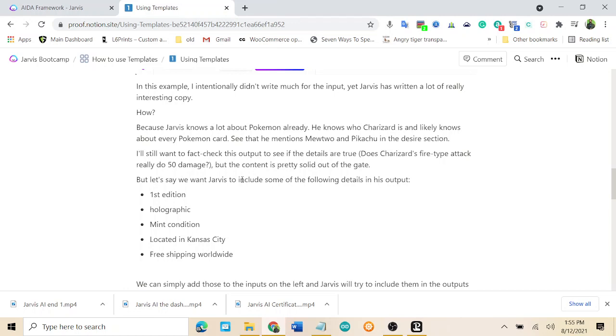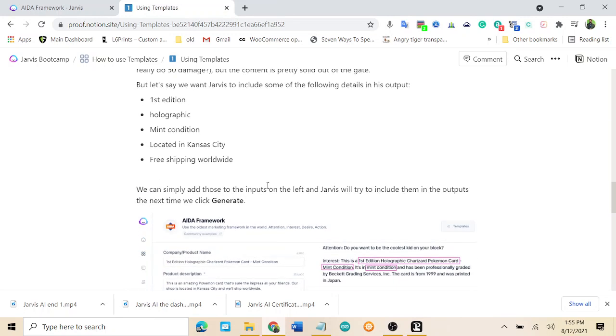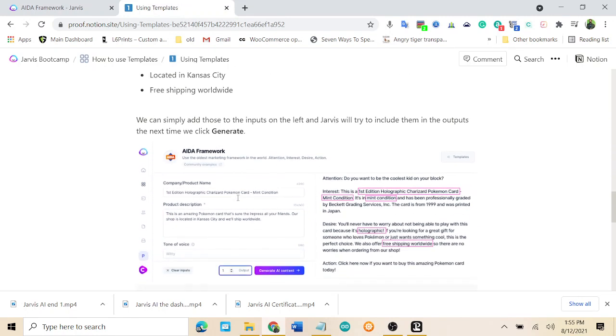But let's say we want Jarvis to include some of the following details in his output: first edition, holographic, mint condition, located in Kansas City, free shipping worldwide. We simply add those to the inputs on the left, and Jarvis will try to include them in the outputs next time we click generate.